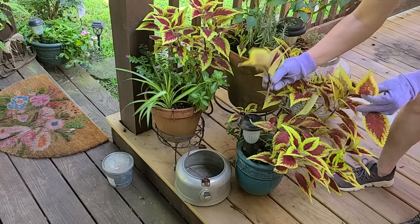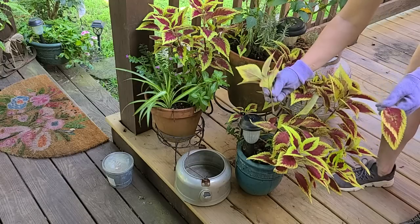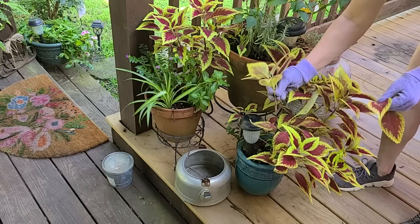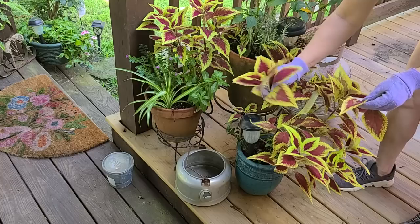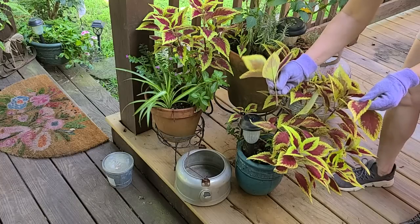Oh my goodness, I just love that about this plant. So I'm gonna pop off a couple of these and put them over in that other pot that's kind of the one I took the dead plant out of. Pop a couple of these in there and watch. Within a week's time it will root. It's so neat.